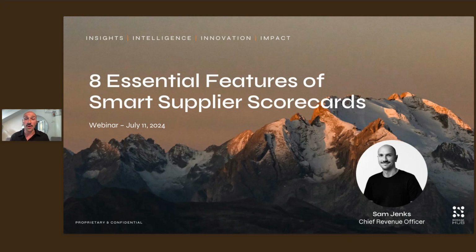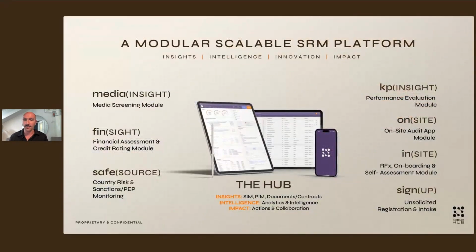First and foremost, for those that don't know about us at Kodiak Hub, let's give a little bit of background about us. Kodiak is a provider of supplier relationship management software solutions. We have a modular, scalable platform which allows our customers to manage their supplier information, data, and documentation, build deeper insights about the risk, compliance, ESG, and performance profiles of their suppliers, ultimately to drive intelligence in their businesses and drive innovation and impact within their broader supply chains.